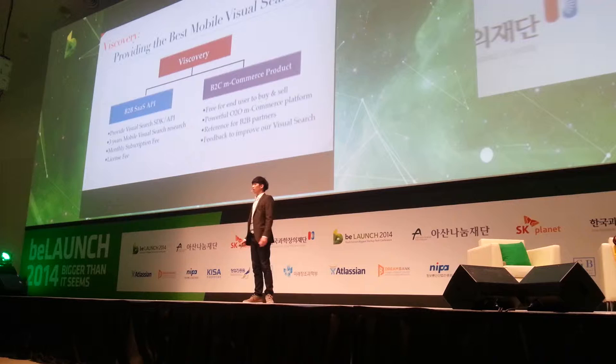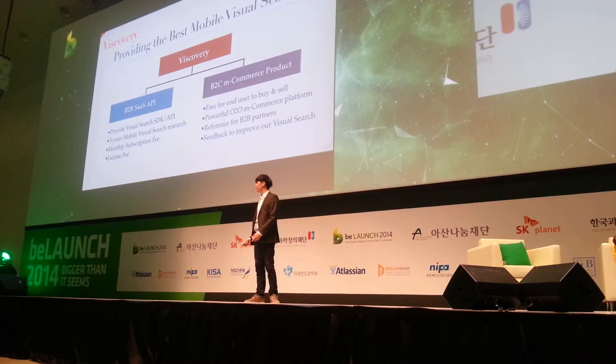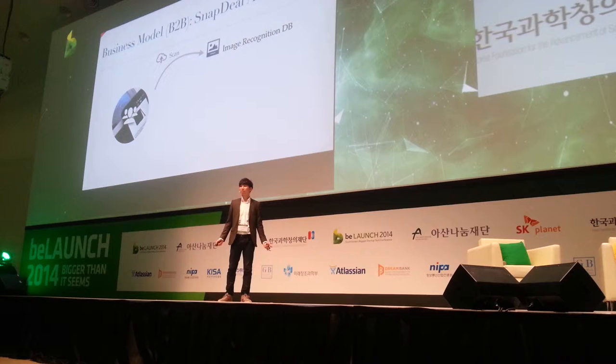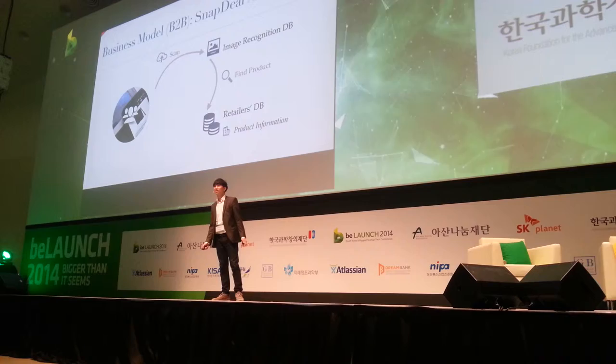We actually have two different business models. Snapdeal is our B2C product, and we are more looking to providing Snapdeal's API as our B2B service. With Snapdeal API, users of retailers and e-commerce can use their mobile phone to scan product image, and by comparing to our image database, we could find the right product. Together with retail and EC's database, we can empower the O2O application.